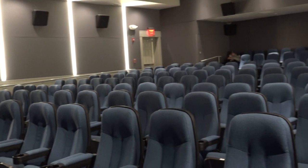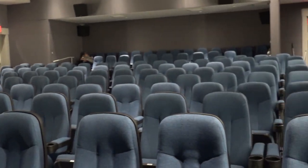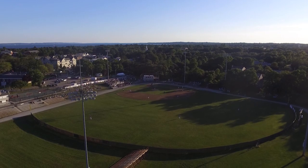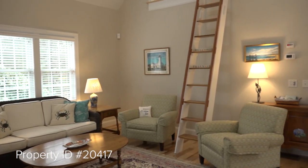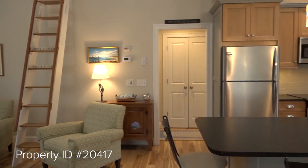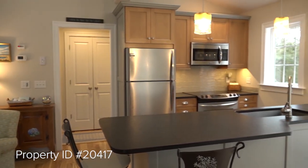Just like the Orpheum Theater, there are lots of other activities in the area that are extremely well known, but not necessarily everyone tries them out. Well, the owner of this cute cottage thinks there are a handful of places and events you just have to experience firsthand while you're here.